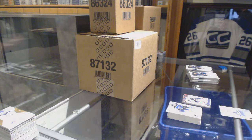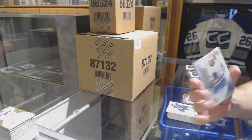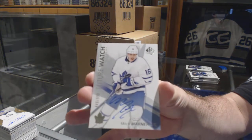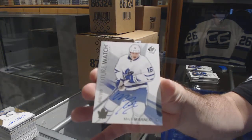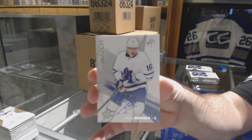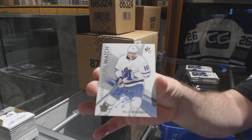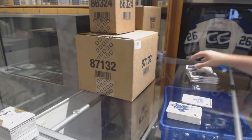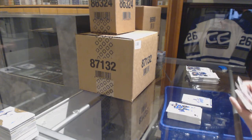Future Watch Auto to $9.99 for the Maple Leafs, Mitch Marner. Mitch Marner for the Maple Leafs. Woot. That's a big boy. Nice little card to get in a smaller break.